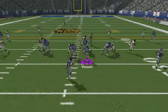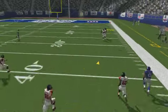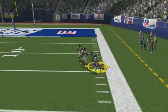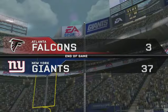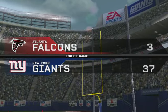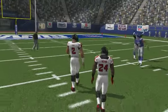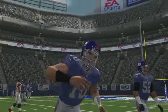He tucks it away. Nice play fake. Rolling out to his right. Deep throw. Incomplete pass. This game reaches its conclusion with the final score. New York 37, Atlanta 3. This is Al Michaels with John Madden saying goodbye for EA Sports.